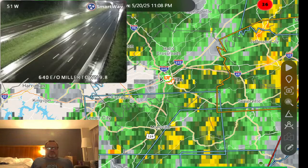Definitely looks like from the SmartWay cam that when cars go by, there's a lot of water being kicked up, so there's probably a lot of standing water on the road.